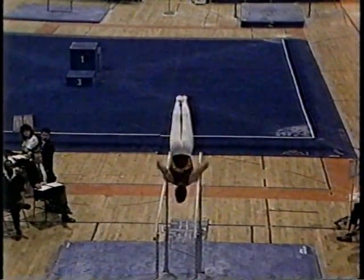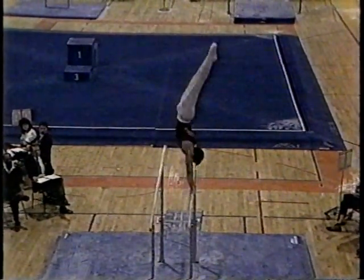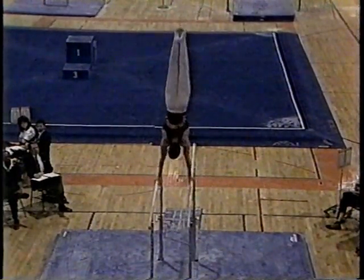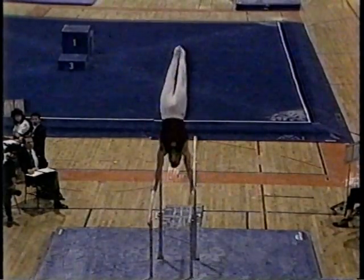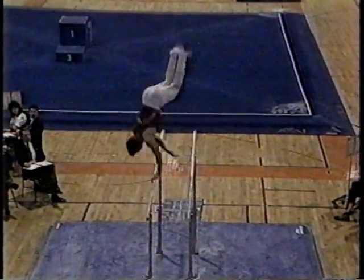Cast support. Back uprise. Pirouette. This is a new routine for John. Stutz to handstand. Another Stutz, beautiful. Swing, back toss to handstand. And John's working really well.